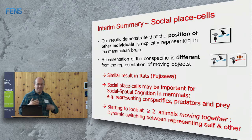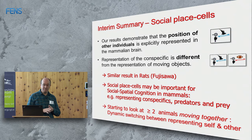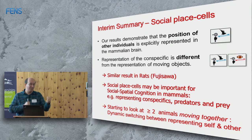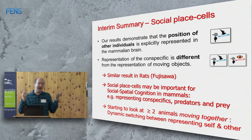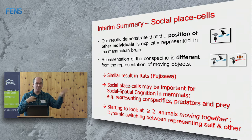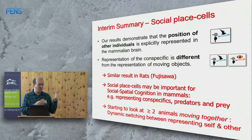And we are now starting to look at having two, or actually more than two, animals moving together, because one obvious caveat here is that we had this space clamp. It's important for the controlled situation, but in reality, animals move together. So then how do you decode the signal of self versus other? Obviously, the motor system knows if I'm moving or not, right? So there is information in the brain to tell these apart, but how does that work in these neurons?